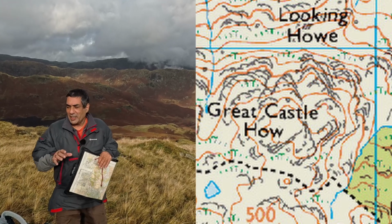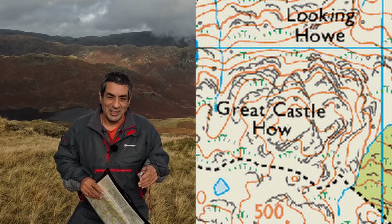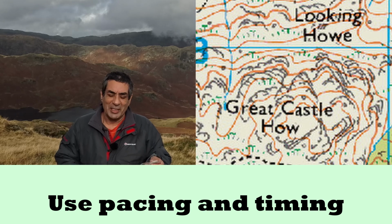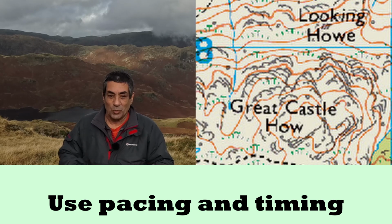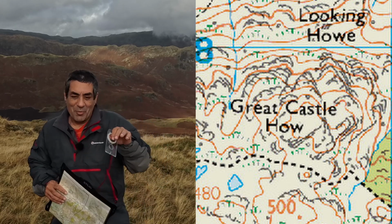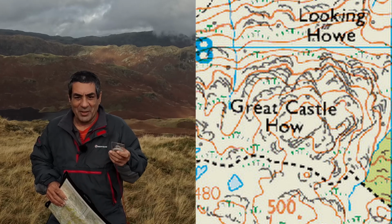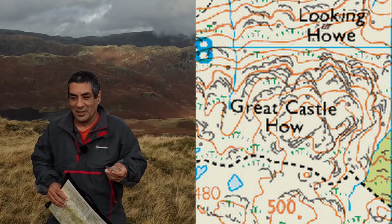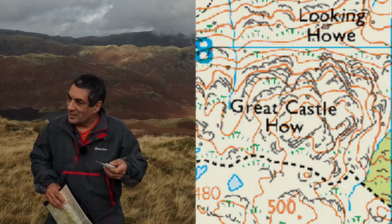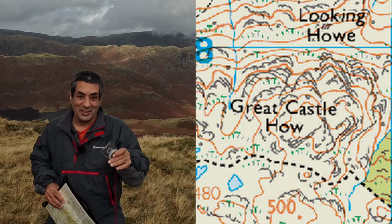So I'm still walking my 250 meters in that direction on a bearing of 270 degrees. Now, in some situations, my next tip would be that you should learn pacing and timing. These techniques would work here. They would do the job. But do you remember my very first tip? Use the simplest method that the terrain and the situation allows. And in this case, there is a technique that is not only more appropriate, but also almost foolproof, almost.